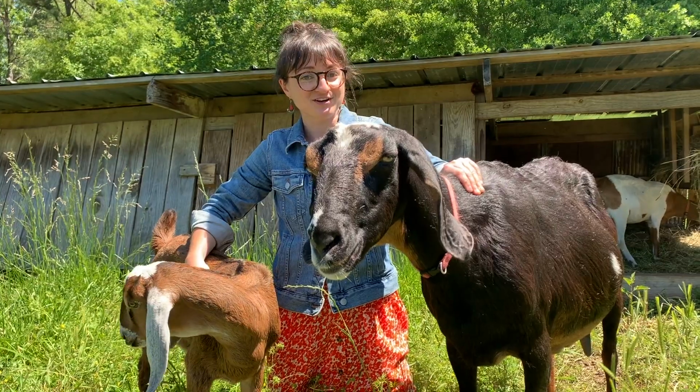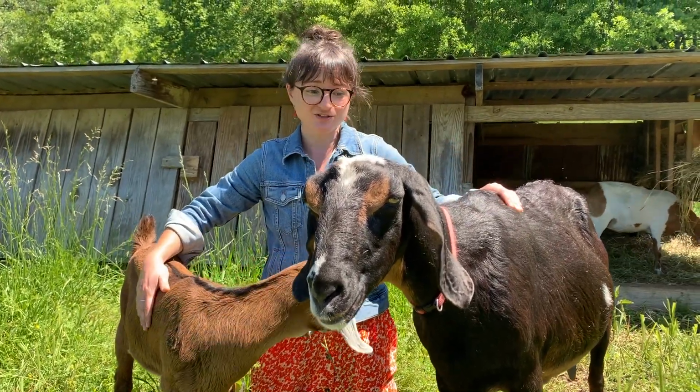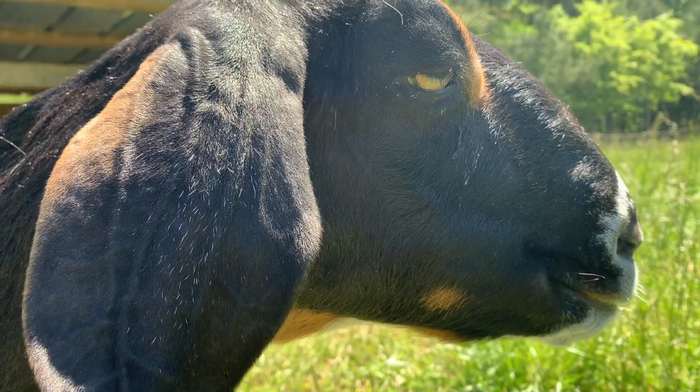This right here is Vern. Her full name is Veronica. She's our oldest goat here. She's about 11 years old. She's a Nubian, which has its earliest origins in northern Africa and the Middle East.